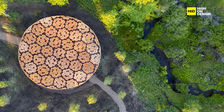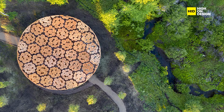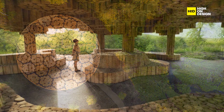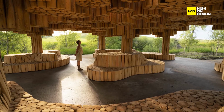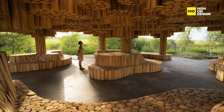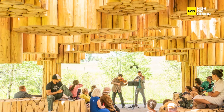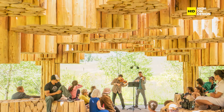Simultaneously massive yet light, the roof is inspired by the Tuguna, the sacred gathering space of many small Burkinabe communities, a low-level wooden straw shelter that offers protection from the sun while allowing for ventilation. In the pavilion, sunlight filters through the vertical logs, creating a soft play of light and shadow on the curvilinear seating and polished concrete circular platform below.